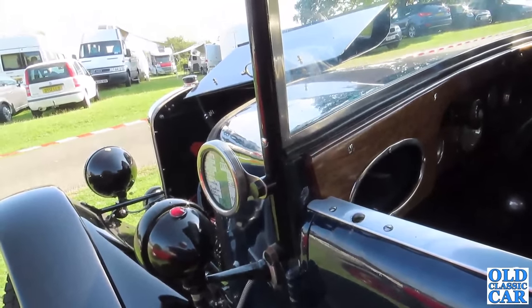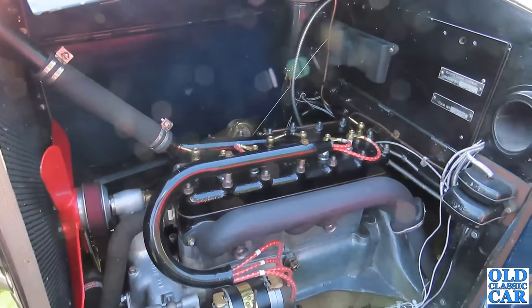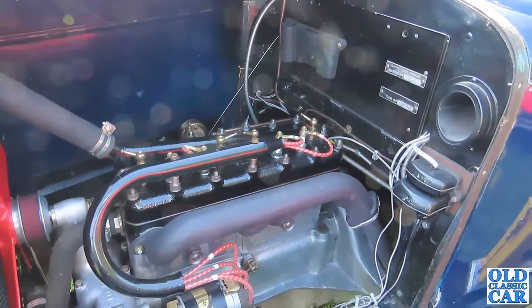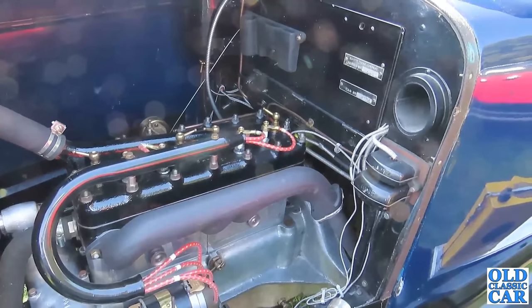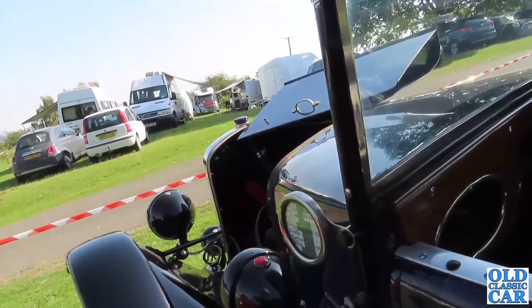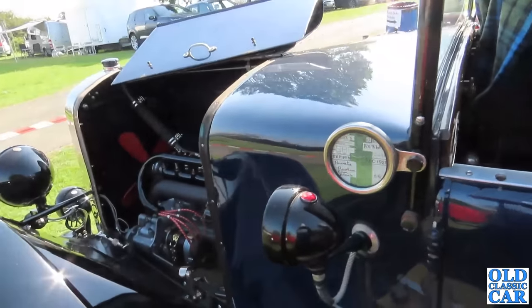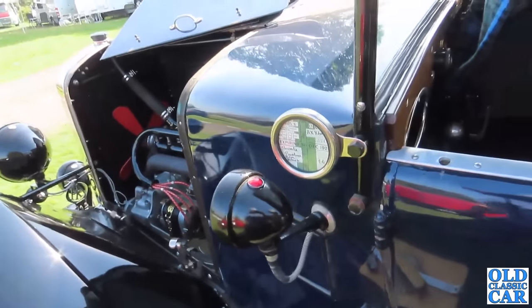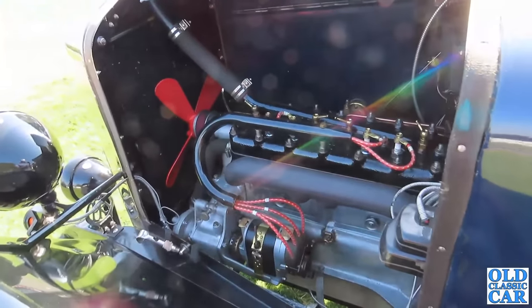So the engine's been done properly. It's all new innards in the gearbox, all new innards in the engine. With these things, you either buy old parts, worn out and 90 years old, or you bite the bullet. So there's a new camshaft, new timing gears, new timing chain, new cam followers, new valves, new pistons, and so on. Are they not bad for getting parts for? You can get everything. Can you? Wow. That's lovely, isn't it?